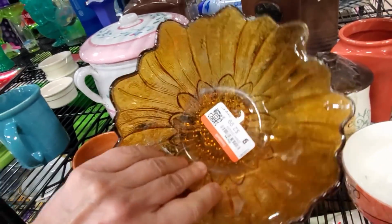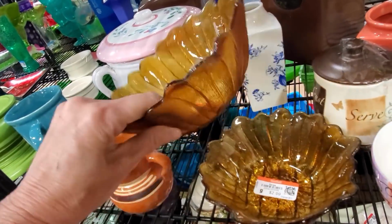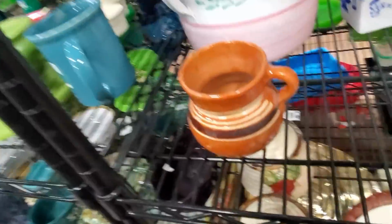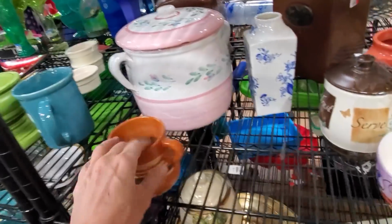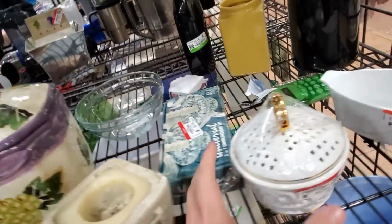Now, I did not get the sunflower glass dishes the other day, so I decided I would pick these up at a much more reasonable $2.99. I don't know who made them. I know they're vintage, and I know they're sunflowers. And at $3 each, I know I'm okay.